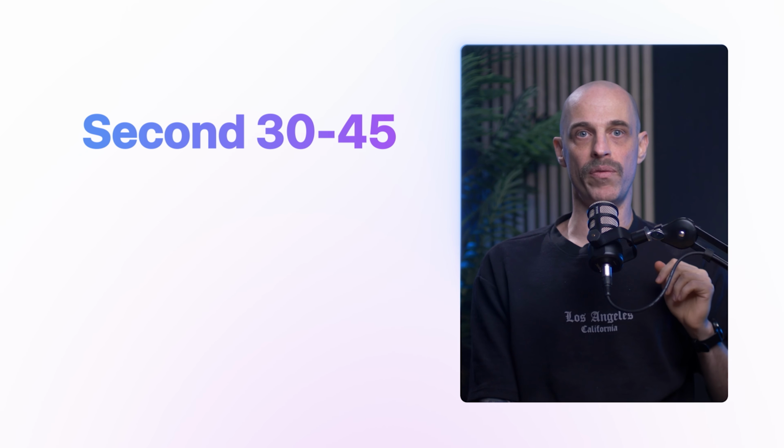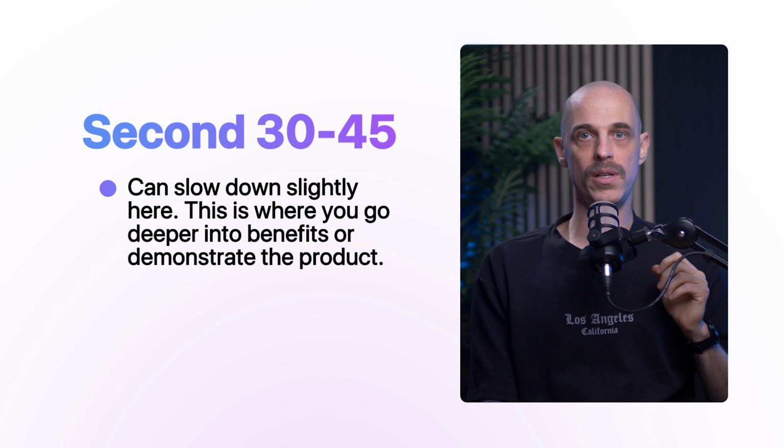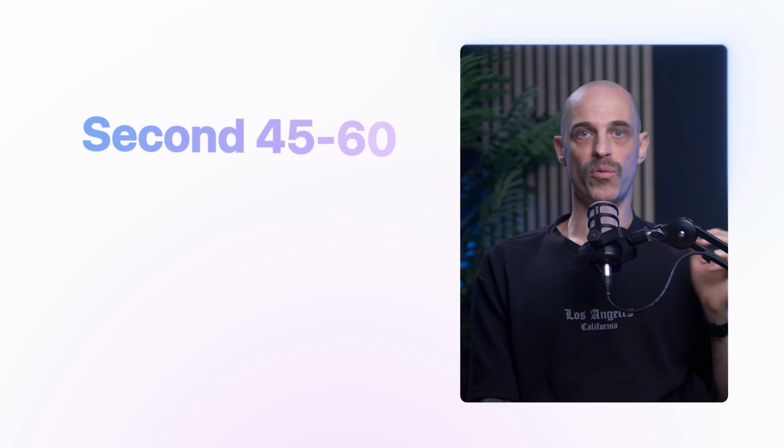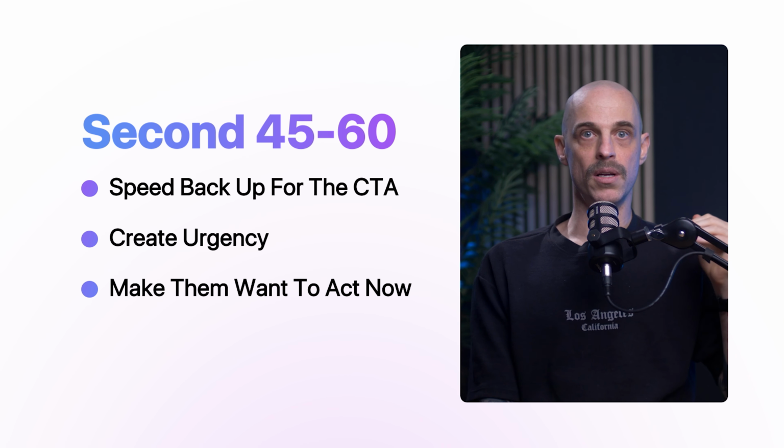Seconds 30 to 45: can slow down slightly here. This is where you go deeper into benefits or demonstrate the product. Seconds 45 to 60: speed back up for the CTA. Create urgency. Make them want to act right now. That's the rhythm that keeps people engaged from start to finish.